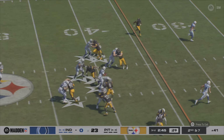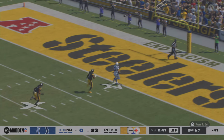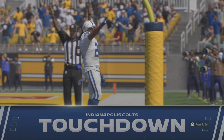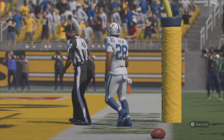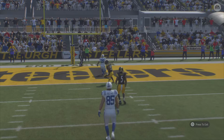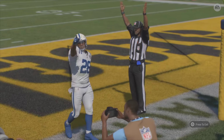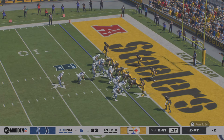Short game. On the give, this is Taylor. And he's into the end zone. Jonathan Taylor. Touchdown, Colts. Touchdown number 9 for the year. And that's one of the best elements of this run game, is just how explosive they can be. And it has felt like they've been on the verge of breaking one a few times here, Mike, and then they finally make it happen here.